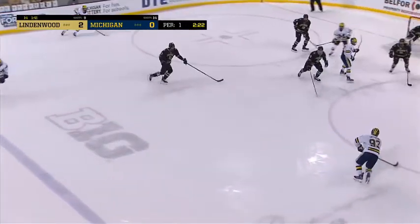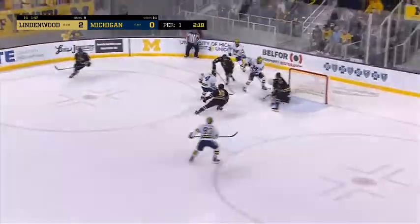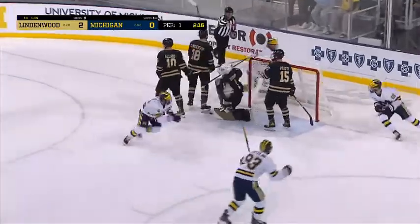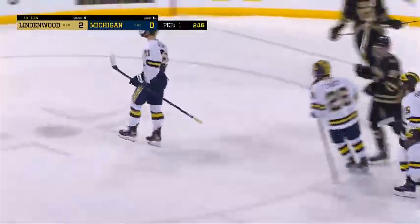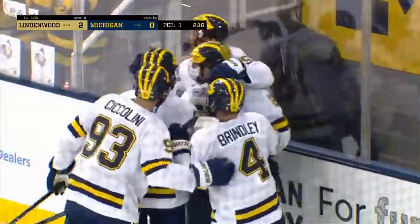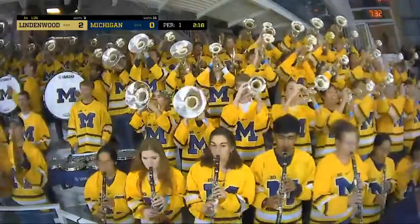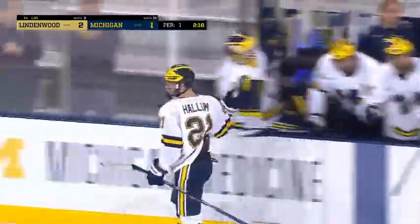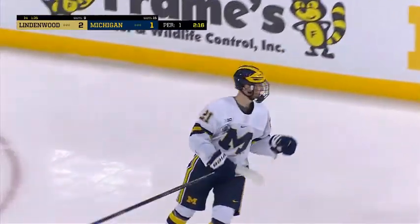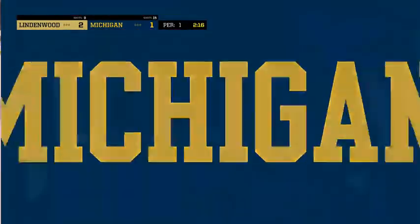Now, Michigan comes in. Ciccolini shot off the side of the goal. Now it is the score! And off to the side of the goal, that was Jackson Hallam for his first career goal as a Michigan Wolverine. And Michigan has cut the score to a one-goal deficit, 2-1. It comes 25 seconds into the penalty to Colton Wilkie.